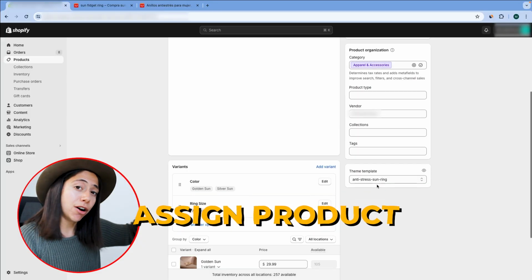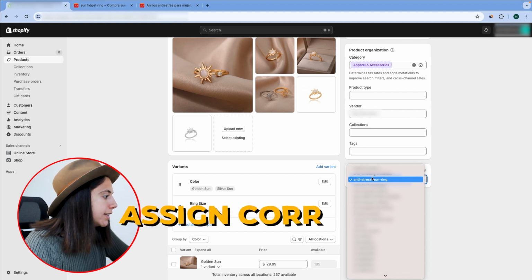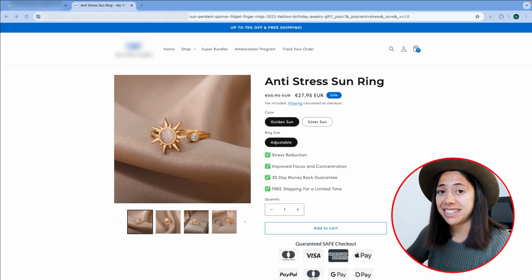Once you're done with all of that, the only thing left to do is, since we created the template, we have to come back to that product page that I told you guys to leave open, because we have to make the last step, which is assign the product to the template we created. So I would come over here, theme template, and I want to make sure it is assigned correctly. If you don't assign it, unfortunately, it won't go live properly. Perfect. Now let's take a look at it.